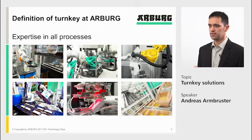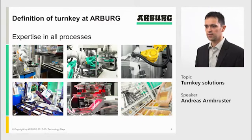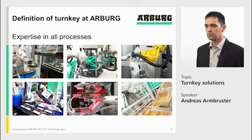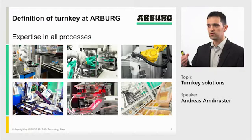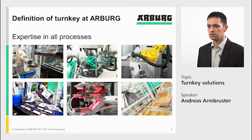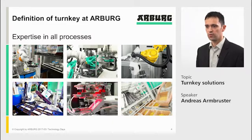We noticed that in the injection molding branch, more and more upstream and downstream processes are transferred to the injection molding machine. And as a main contractor, we are requested to automate all these various processes, such as feeding of insert parts, taking out overmolding parts, and post processes like assembly, quality control, up to the final packing of the parts into boxes or whatever.